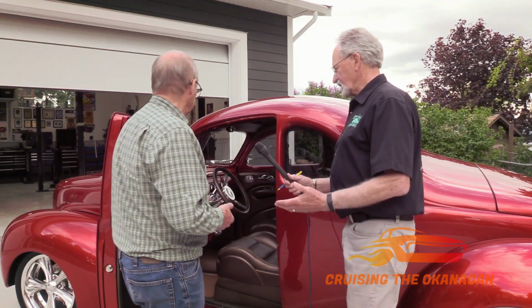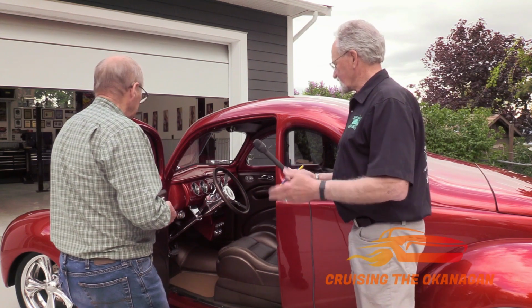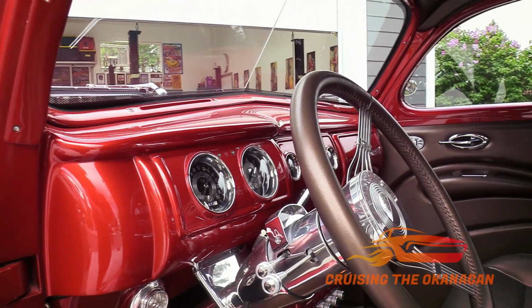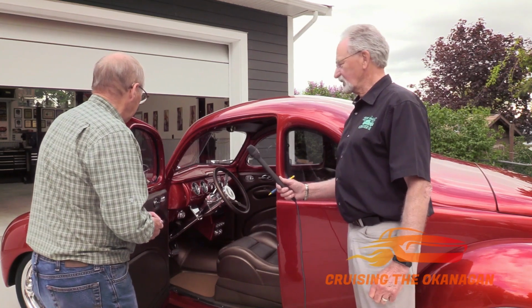You got everything's electric. You like electric windows? Yes. Power brakes, power steering? Yes. Air conditioning? Yes. The whole ball of wax. Even the brakes in this thing are electric. Fantastic job. Well, why don't we maybe open up the hood and we'll have a look at the motor.